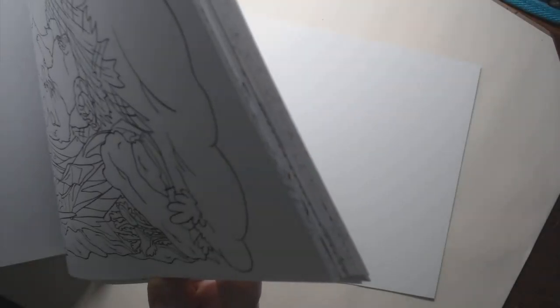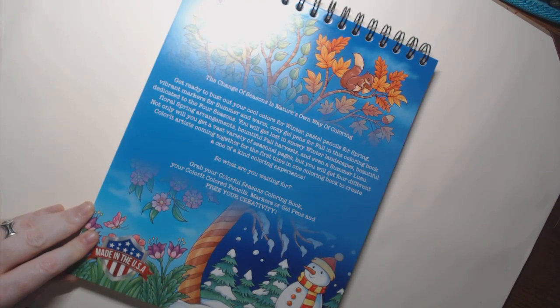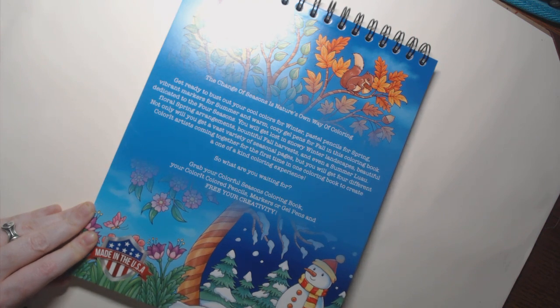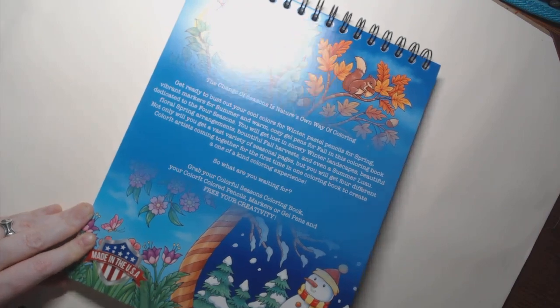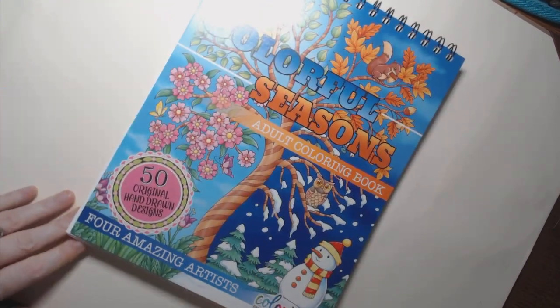Oh, so I guess they started with winter because the front ones were mostly winter, right? Yeah. So, okay, we start with winter and then we run through to fall. Okay, cool. So here's the back of the book. Change of seasons is nature's own way of coloring. Get ready to bust out your cool colors for winter, pastel pencils for spring, vibrant markers for summer, and warm, cozy gel pens for fall. So it notes here that, like I said, I think this will take a variety of mediums.